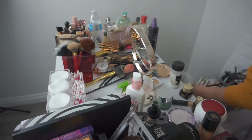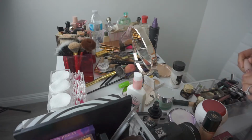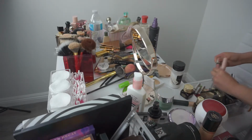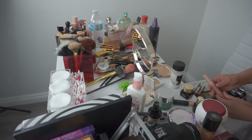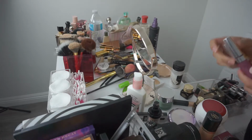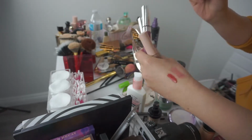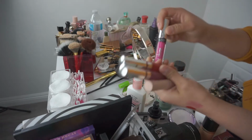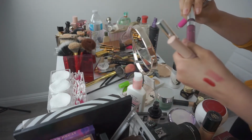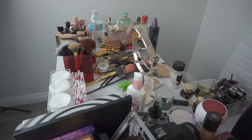Guys, just look at this disaster. So nasty. I tried these. These are so amazing. I swear I've had these for years. Look at that. I really don't use this one. I don't use this one, but I'll give this one.